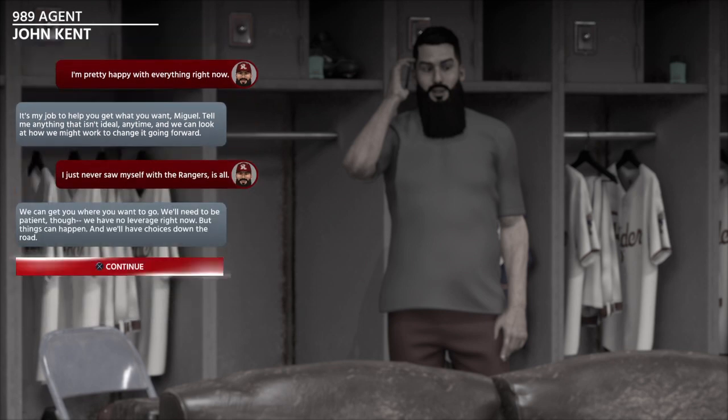But the measure of a good agent is how well he can turn these possibilities into actualities.